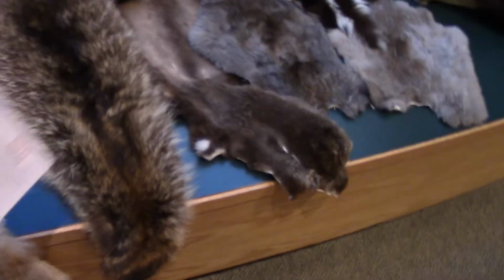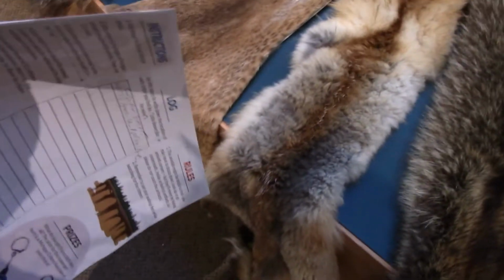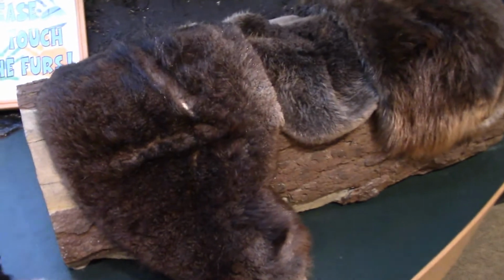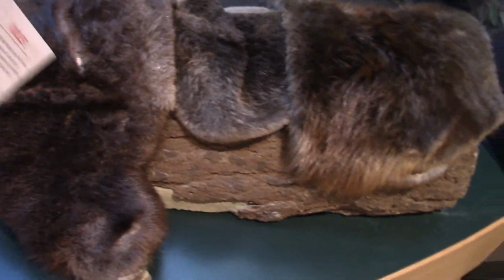Other things here too that you can check out, the animals. There's a possum, there's a raccoon, skunk. A lot of these are deer. They think that's a fox. All kinds of animals that Indians used here in Michigan. Beaver pelts.